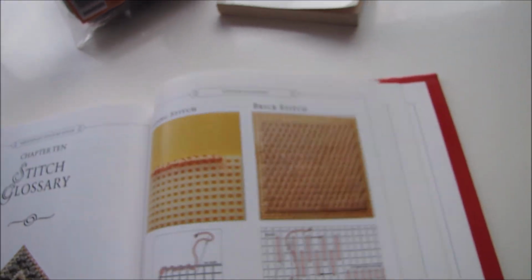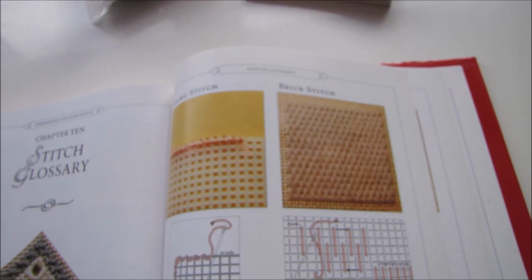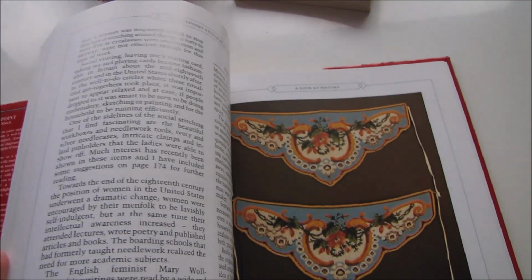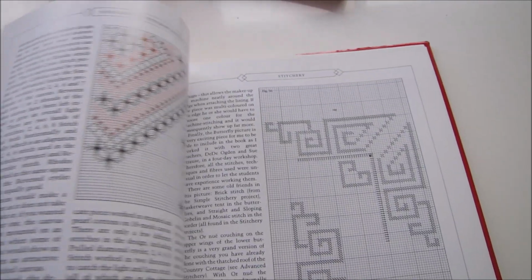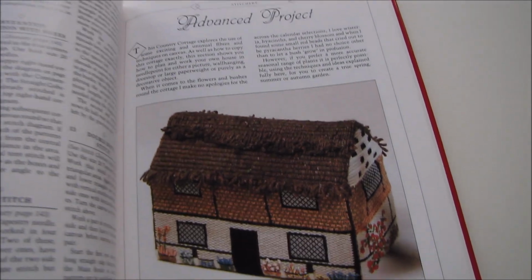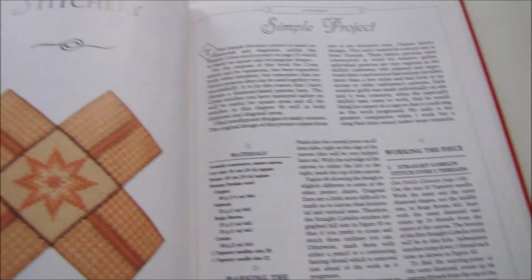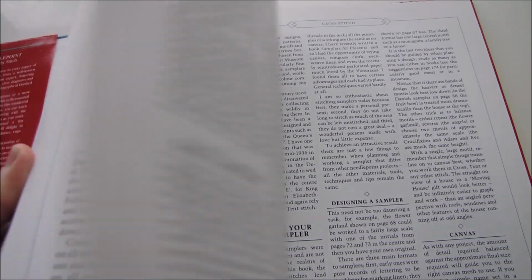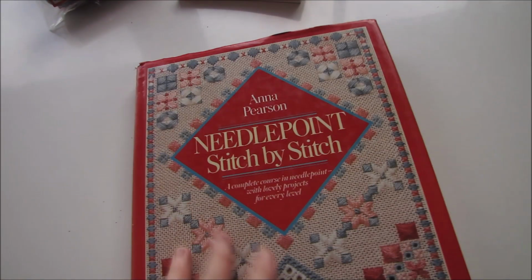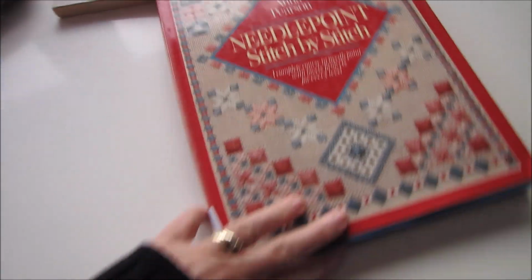So that's the stitching glossary. There's quite a lot of that to go through. And then, as you saw from the index, there's tips and hints. I'll go through it in more detail in a video maybe. All different types of stitching, different things you can make using all the stitching, numbers, letters, actual projects as well, and showing you how to do all the stitches. So I was really pleased with that one. That is all stitching.